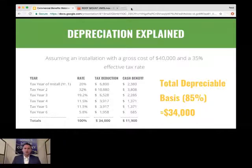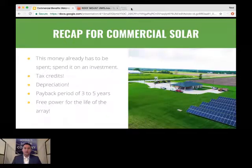So to do a quick recap, remember that this is money you have already spent. Rather than spending it month after month in perpetuity on utility bills, spend it on an investment. Spend it on something that you will own in a few short years and will provide you with power for the next 30 to 40 years.